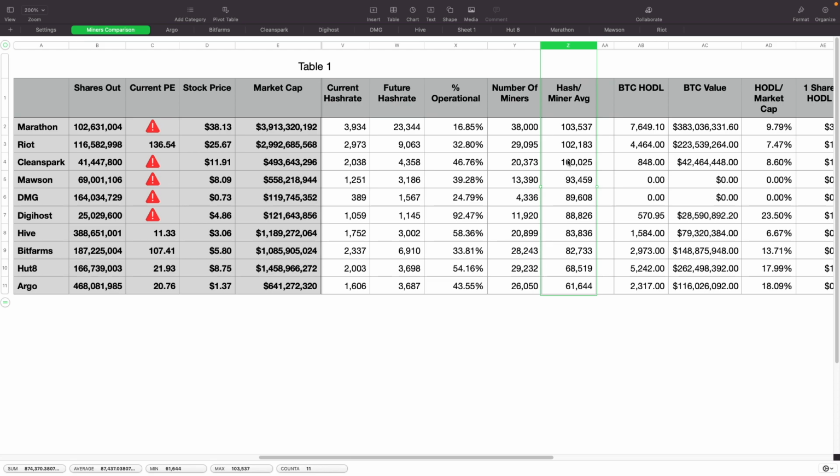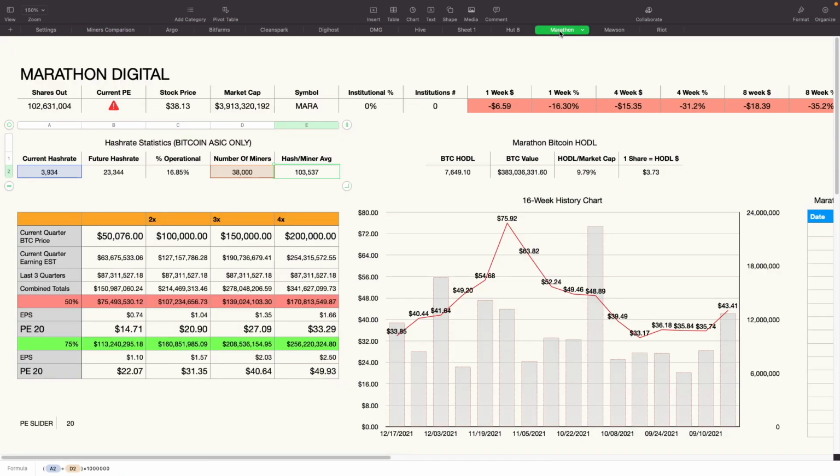CleanSpark obviously is top 3, and then you got Mawson, followed by DMG, DigiHost, Hive, Bitfarms, Hut 8, and Argo. And obviously, if Hive sells a portion of their miners, which we're going to talk about next, that may increase their average speed going forward as far as efficiency goes. But yeah, otherwise for Marathon, great news for them.